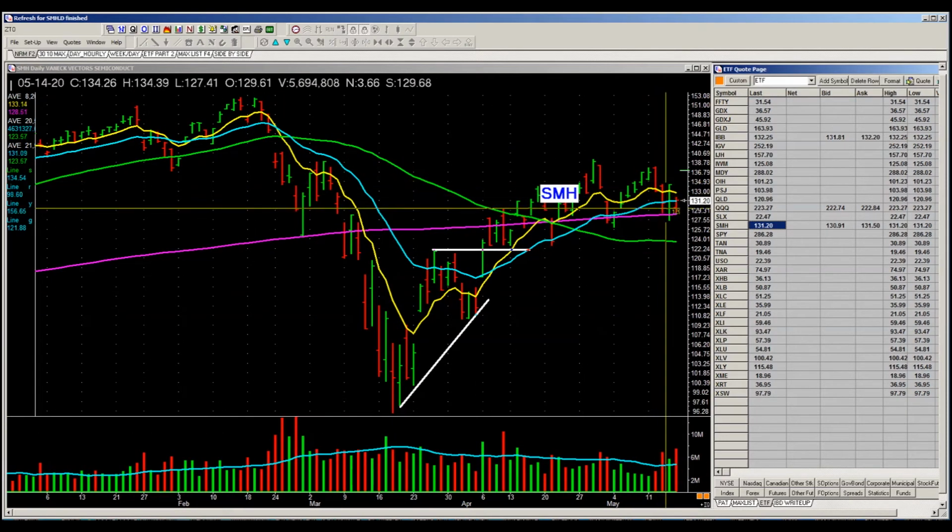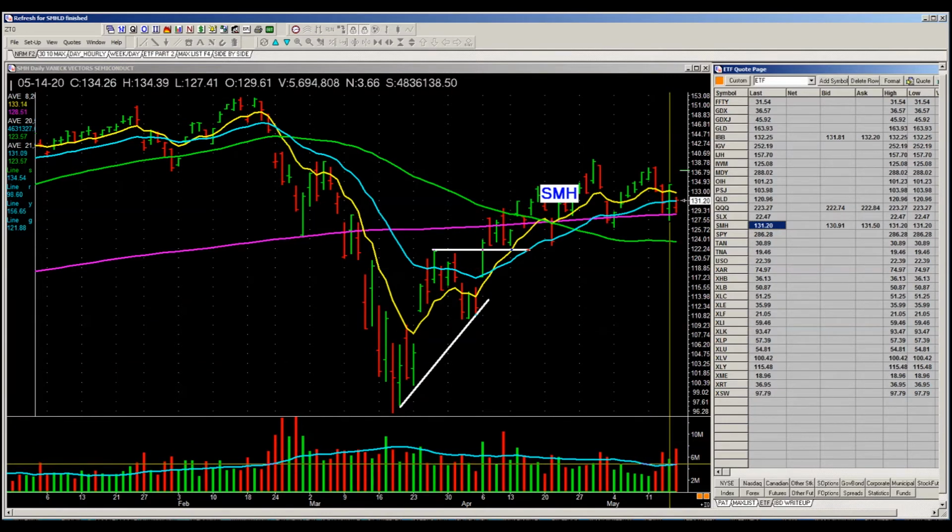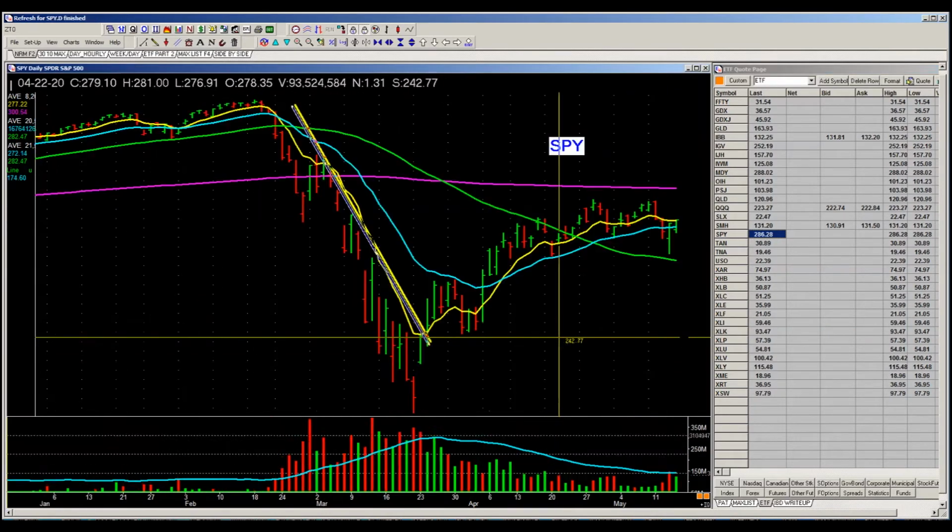We're hanging in there just right on the 200-day. Bounced off the 200-day on a pickup in volume. Perhaps it'll start to lift. We need technology to go.